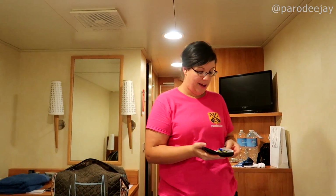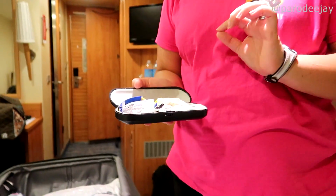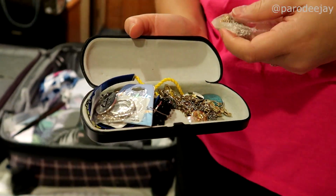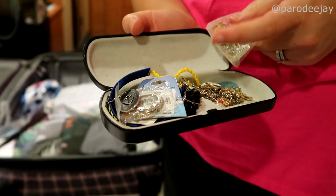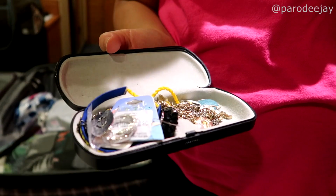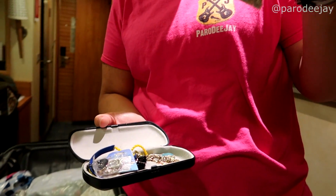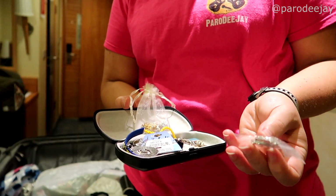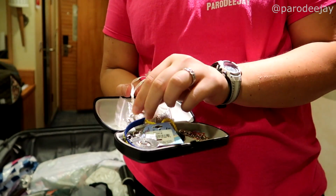So I went very minimal on jewelry for this cruise. This is your famous glasses case jewelry packing that you always do. I don't necessarily recommend this. This is just what I do. You spend a little while untangling. So I have smallish necklaces in here. You'll see them. We'll do an outfit of the day. Some fake fun rings to be a little fancier.